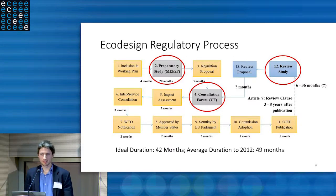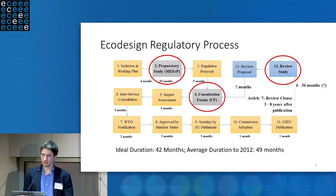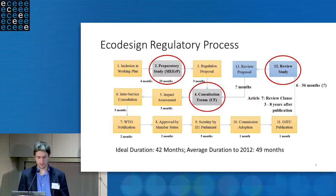So the regulatory process is quite long. On average to 2012, it took 49 months to get a legislation from kind of identifying it in the working plan all the way through to being agreed upon and published in the Official Journal of the European Commission, as a regulation. And what I want to focus on today is the preparatory study, which is for new products, and the consultation forum. So that's points 2 and 4 in this diagram.